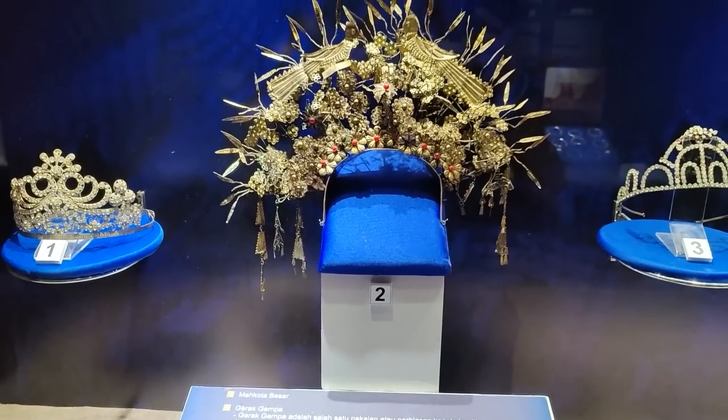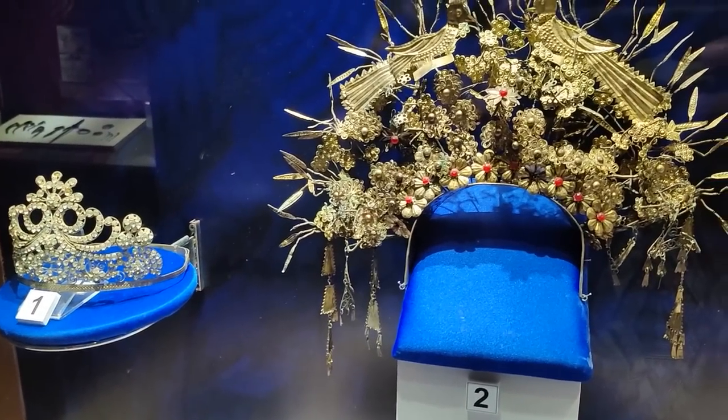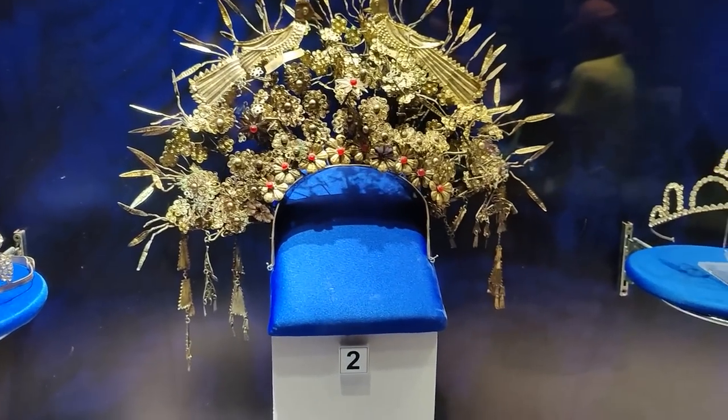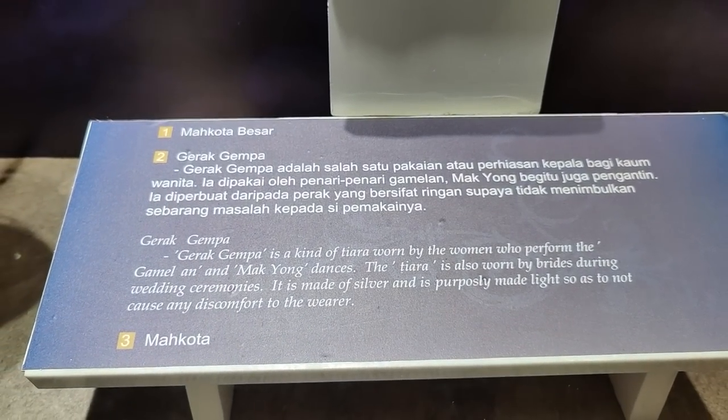Thank you. We're at my favorite department, jewelry. So we have here a lot of the jewelry worn by brides and women of high status, and even some of the men. Beautifully exhibited here. It's impressive.